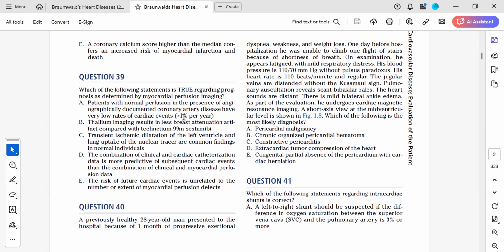Now, stress myocardial perfusion imaging has also been shown to be a powerful predictor of subsequent cardiac events for patients who have coronary artery disease. We also need to know that the combination of clinical and myocardial perfusion data is more predictive than the combination of catheterization data and clinical data.